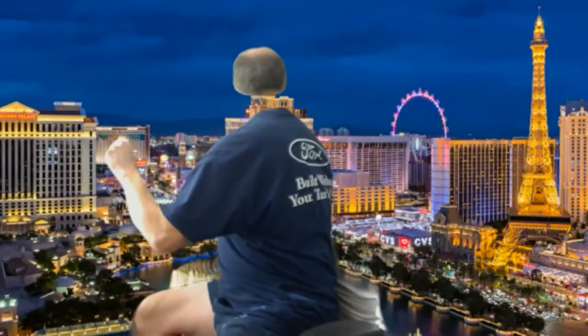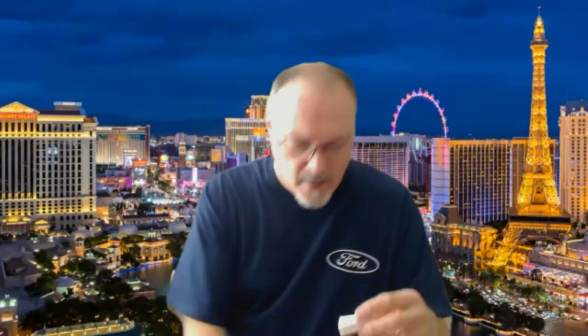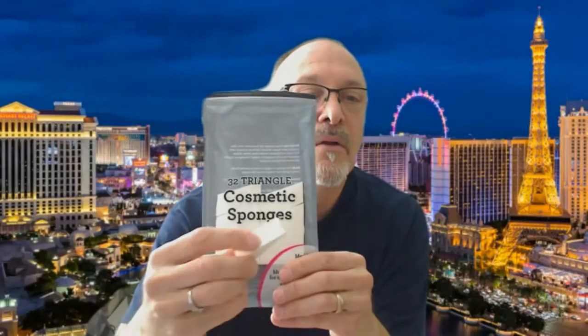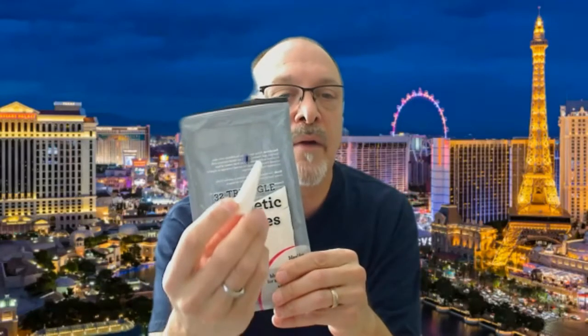Maybe take a little painting sponge, or wait a minute, here they are. Cosmetic sponge. Oh, that's nice, thank you very much. Anything that's white for some reason is getting blotted out by my auto background. There we go.